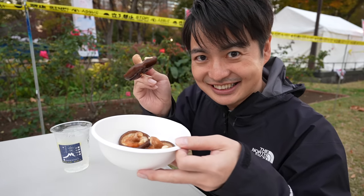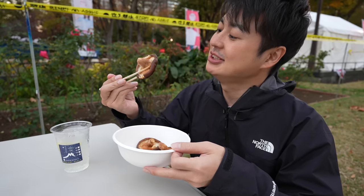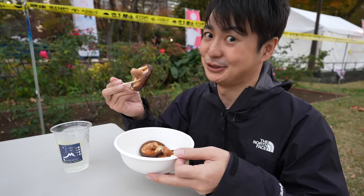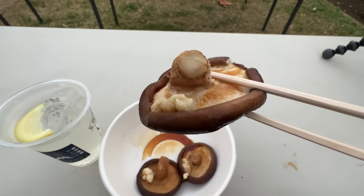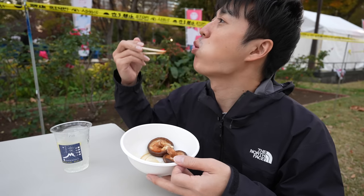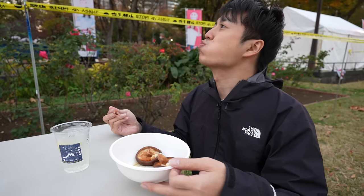Oh my goodness, look at this. It's huge. Actually, shiitake mushroom is my favorite mushroom. Well, if you guys haven't tried one yet, definitely you got to try it. So, itadakimasu. Wait.